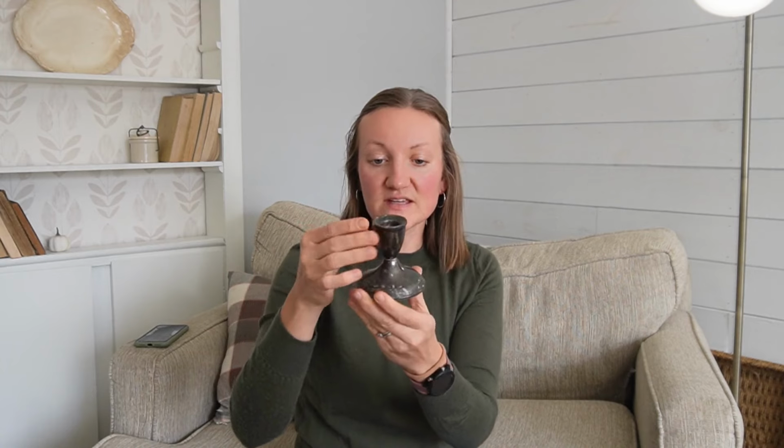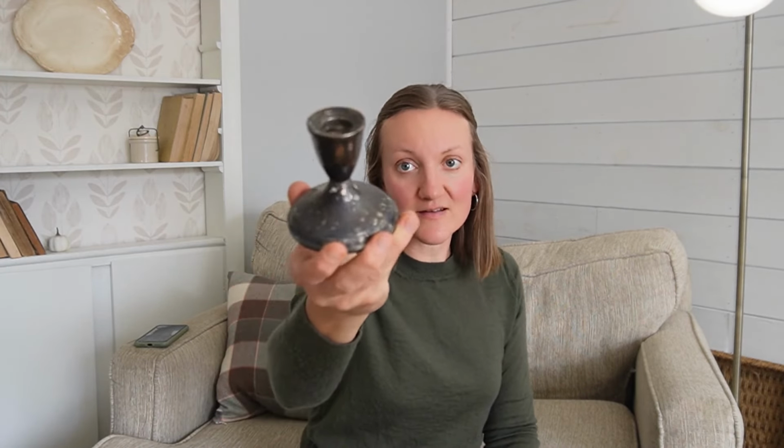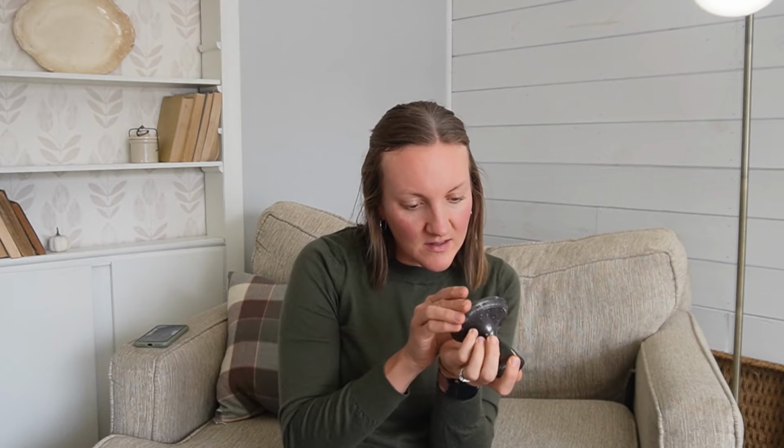I'm finding another candlestick here. One more candlestick, and this one I think is supposed to be silver, but it's so tarnished that it is not, obviously. Got some detailing there around the edges, but sterling. Okay, maybe we'll keep it. It's sterling silver, so that would be really nice to still have. I will probably be keeping this beautiful piece.